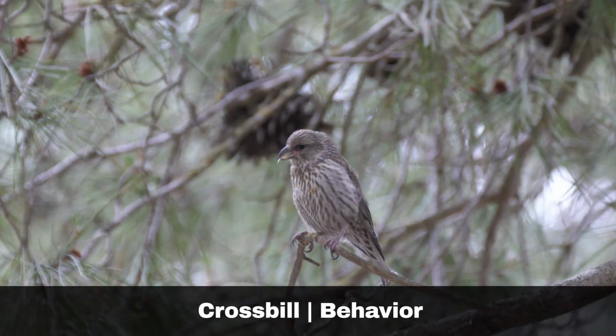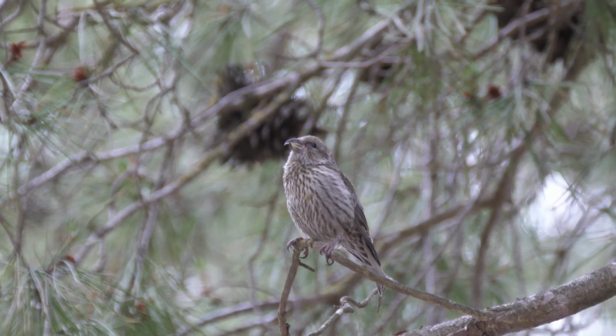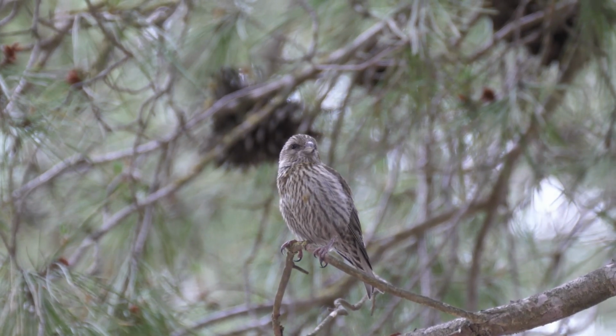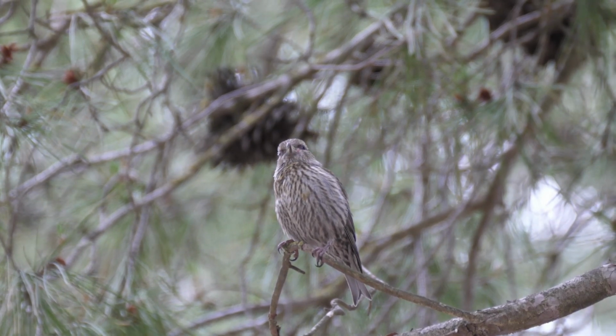Crossbills are often found in flocks of family members and larger groups. They are typically at treetop height, close to their food source. They have a distinctive call, which is relatively easy to distinguish from other finches.